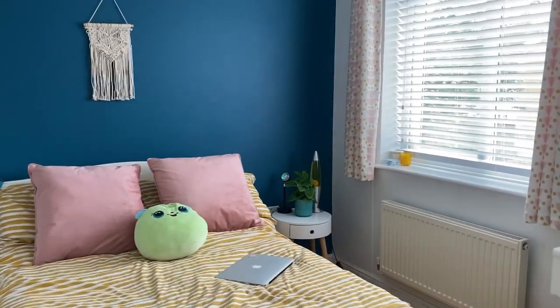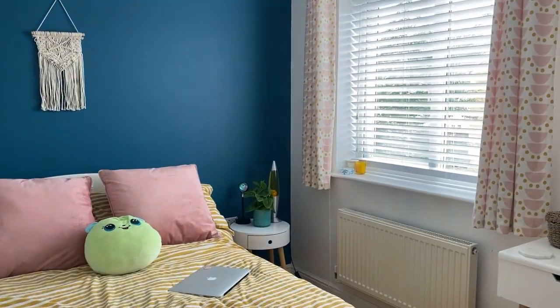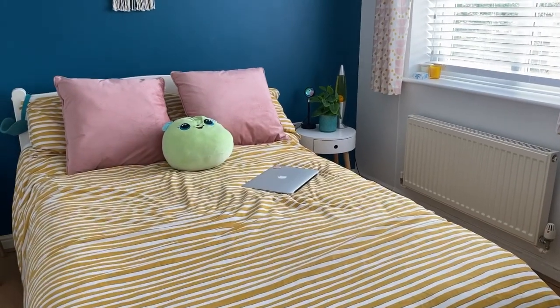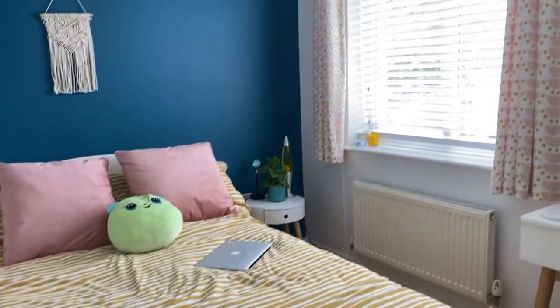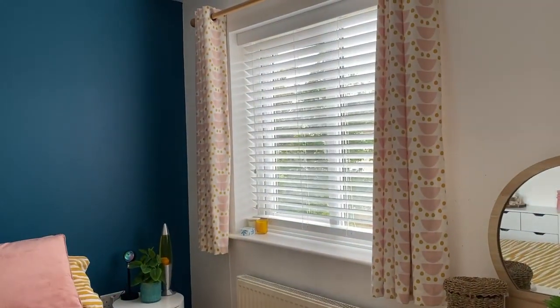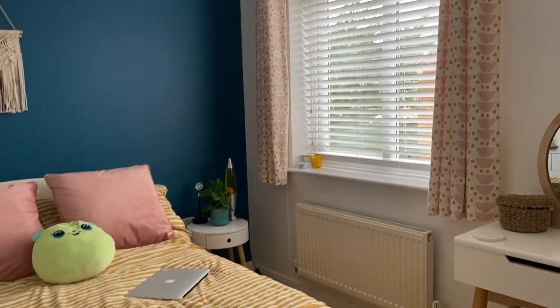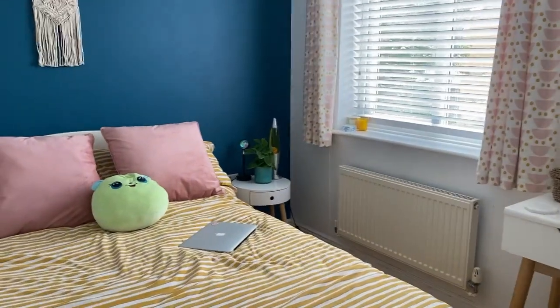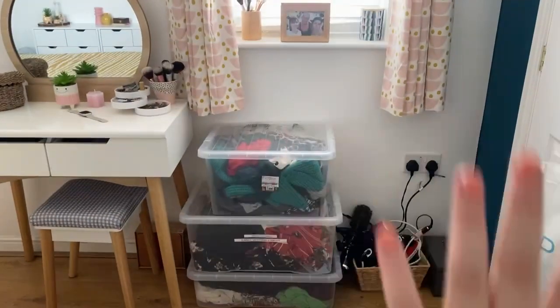But anyway, the colour scheme in here is teal, blush pink and mustard yellow. I absolutely love this duvet set. I think it's just really nice. And I've got patterned curtains in the blush pink and yellow, but I don't think it's too much. I think it's just the right amount. I've got lots of blue, yellow and pink little trinkets everywhere. So if I start in this corner, ignore the mess.